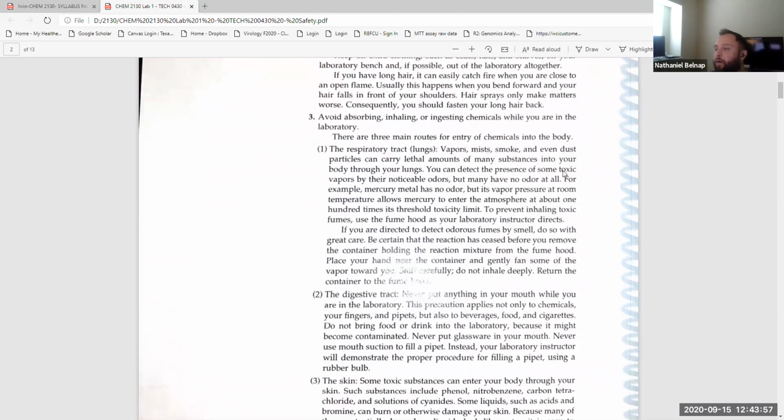Should we be putting our heads into the fume hoods if there's a volatile chemical in there? No, right? Okay.